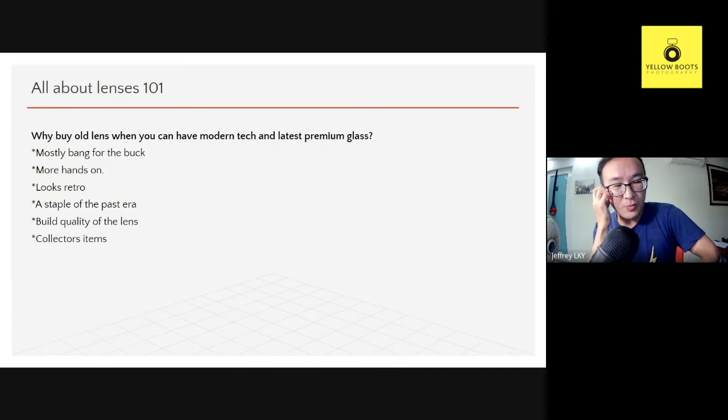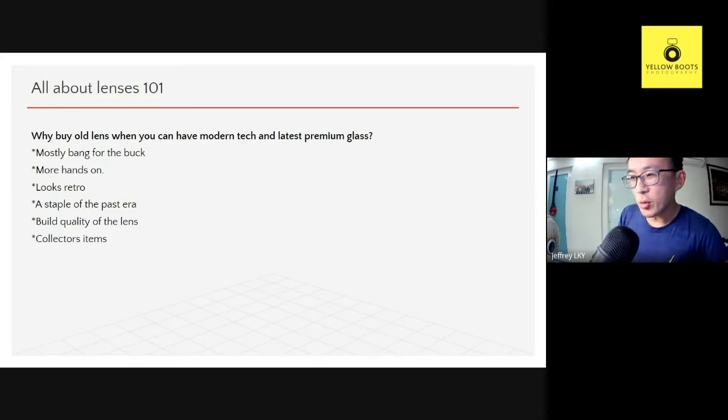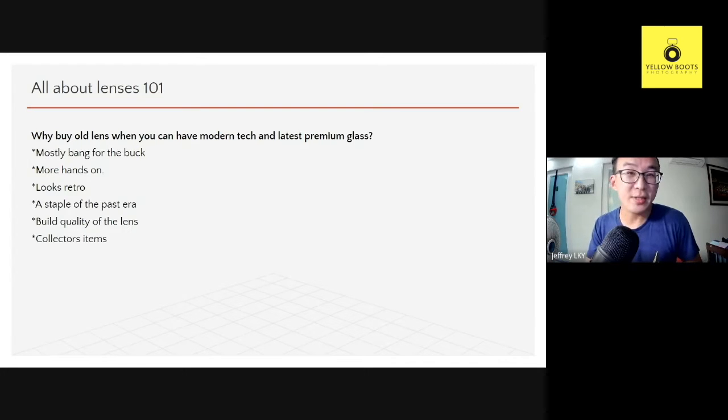Okay. And some people like to buy old lenses because it's more like a status lah, like a status. Obviously one very good example is Leica lor. Wow, people say Leica, wow. So it's also some people buy for like that. So here are some of the reasons why some people like to buy old lens rather than new lens.